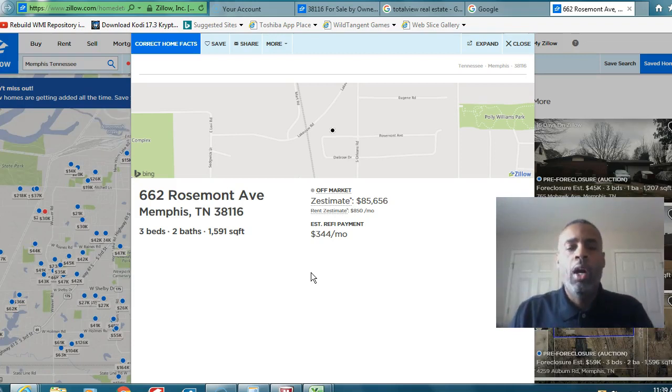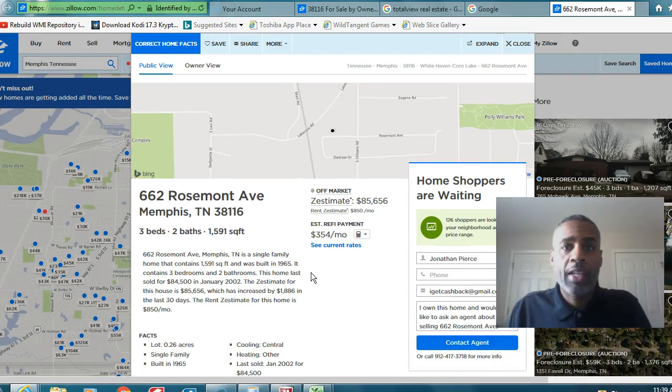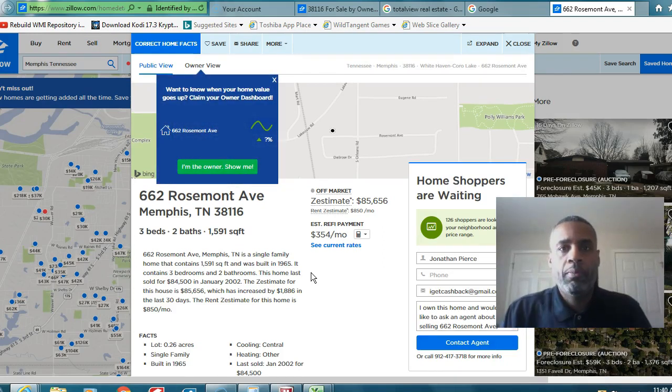We're going to use this, I'll show you what we're talking about and how you can actually help us with sending offers. And what you're going to do once you find out these offers and once you find out the amounts, you're going to send the email offer, that offer sheet that I sent you. I want you to send an email offer to everyone. So 662 Rosemont Avenue is our subject property. Now the Zestimate here says about $85,650. Okay, so we're going to use this amount as well as other amounts.